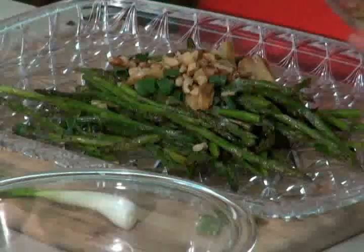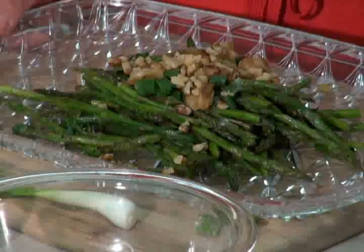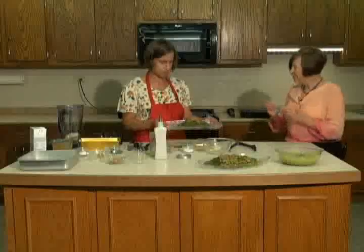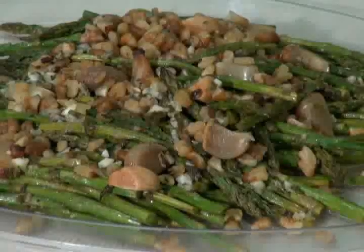And then same with nuts. It just all gives it a really different taste, different textures in there. They're soft with the garlic and hard with the nuts. That's great. So that's what your salad looks like.